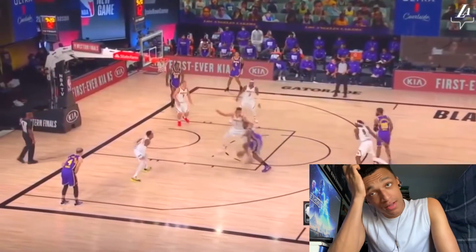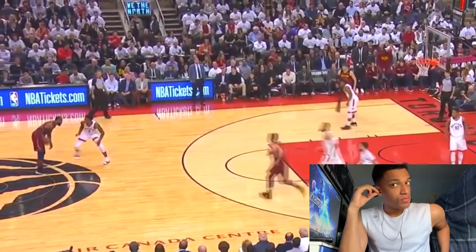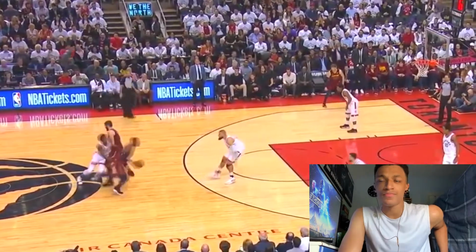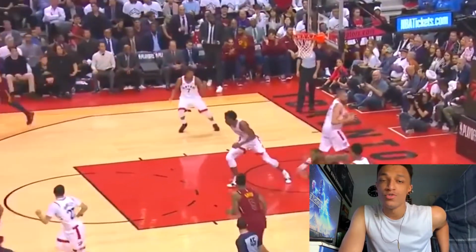That's easy. With the first clip, he attacks a very athletic defender in Michael Porter Jr. And in the second clip, he attacks Valencia, showing that no matter who's down there, LeBron's going to attack his drop defender because he's in a one-on-one situation. He's too tough, bro. He's too tough.